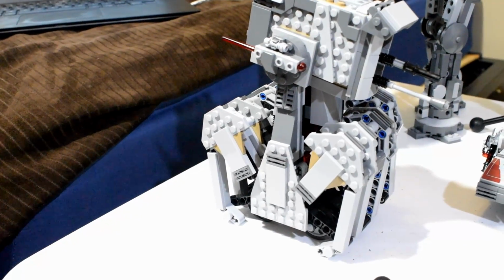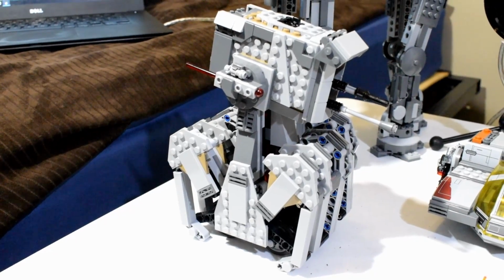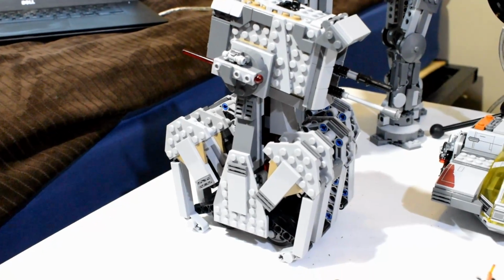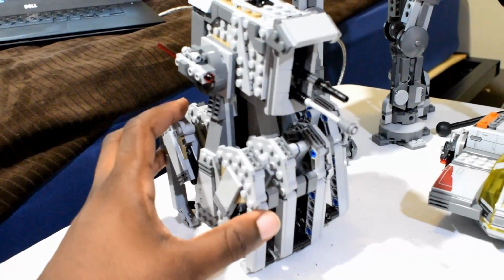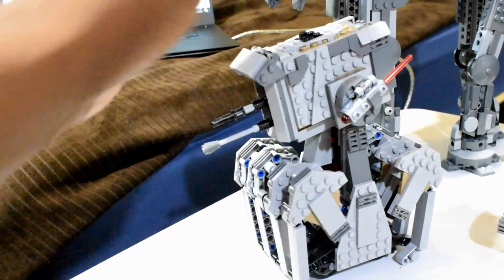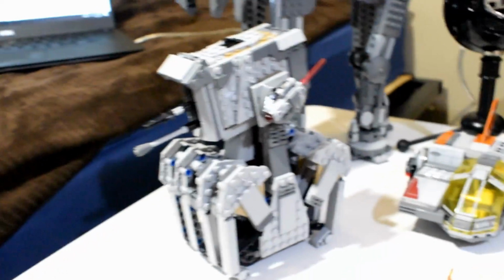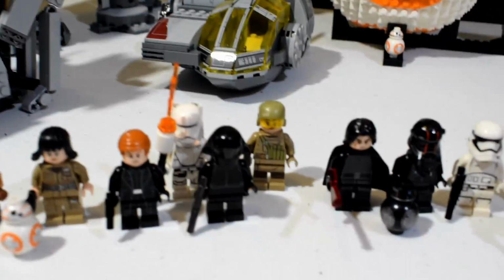Especially for $50, I don't know. There's just way better sets you can get for $50 than this one. It's very dinky. I can't even imagine a kid enjoying playing with this. Honestly, forgot I had it until this review. That's how underwhelming it is. But let's move on to the next set.